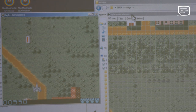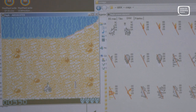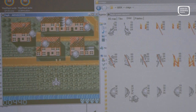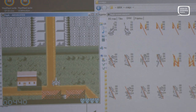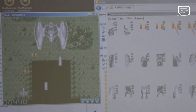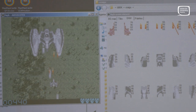You can see the sprites. Smart bombs. Oh, it's a boss fight. See, I'm invincible. It's fine. This is quite a cool game.